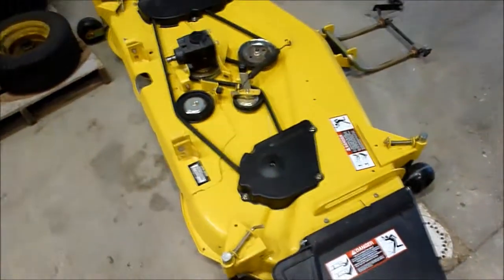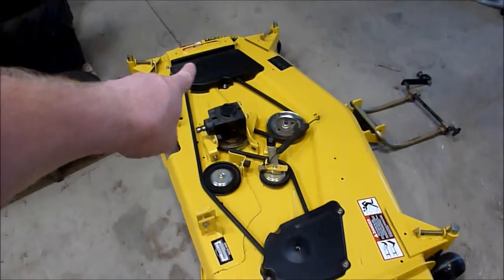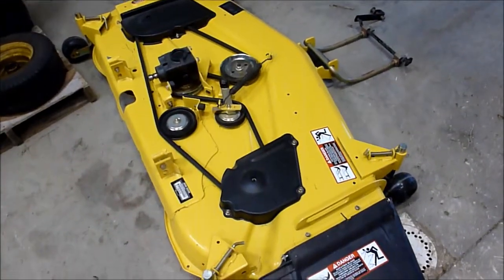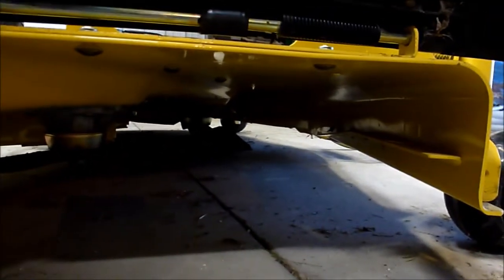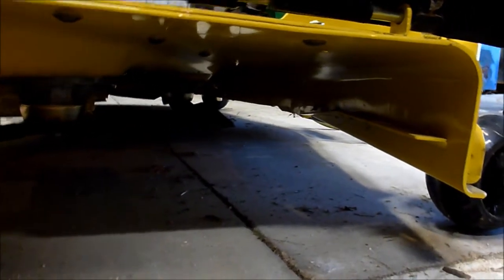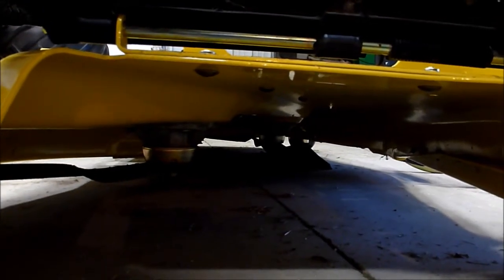Meanwhile, the 62C is a very traditional style deck where the grass is going to come up over there and then shoot out this tunnel here, and you don't have that necessarily on the 7-iron, hence the reason it's a deeper deck. Now, you'll be able to see under here a little bit better because this deck has never been used, but you can see it's a much shallower deck. There's some reinforcing welded into the side there. You can see the spindles aren't nearly as large. They don't have as much grease capacity, stuff like that. But overall, these are both really good decks.